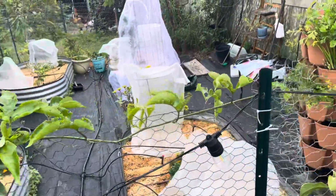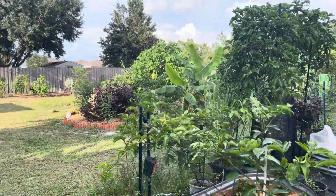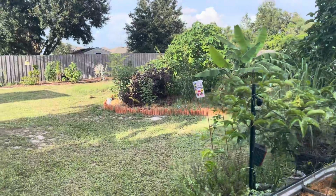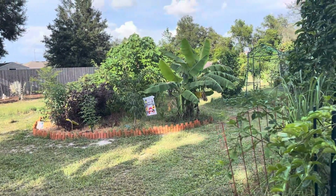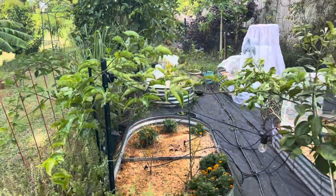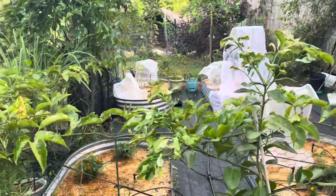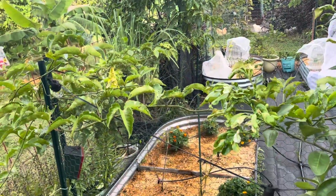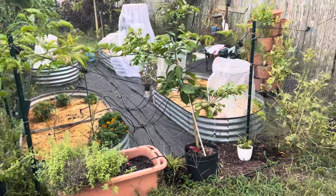So I have been living at this property for a little over a year. I'm in the process of starting a food forest. If you have not watched any of my videos, we've got a ton of fruit trees, lots of support species, but I also do annual gardening, which can be quite a challenge in Florida. So this is my main garden bed area.